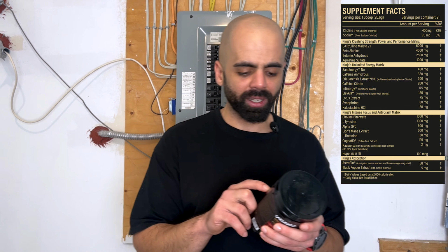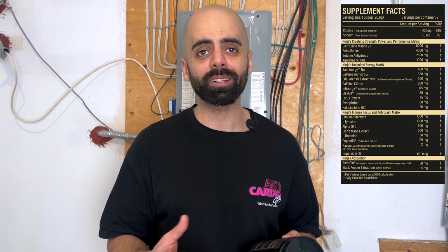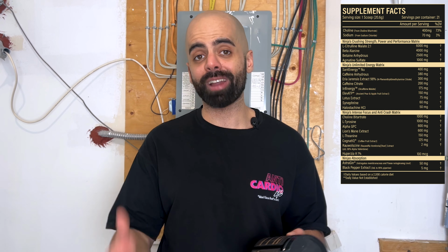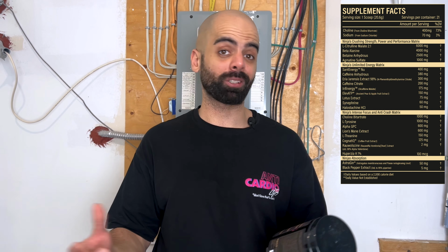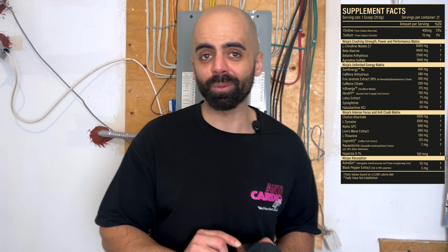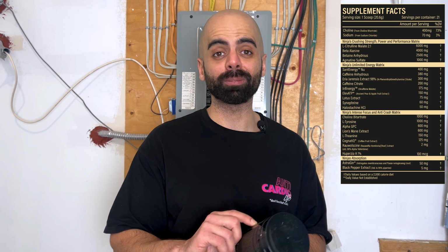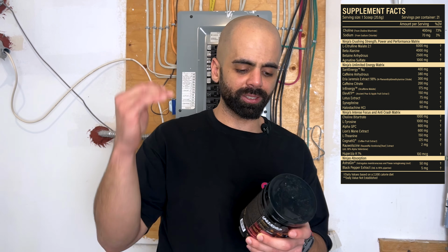Syfrine. This one is a metabolic type of ingredient, increases metabolic rate, and it also helps with fat burning. It works kind of like a stimulant as well, increases energy, so similar to how caffeine works. Then we have caffeine, 200 milligrams, 280 milligrams. There's 2 forms of caffeine here. There's the fast form and there's a normal form.